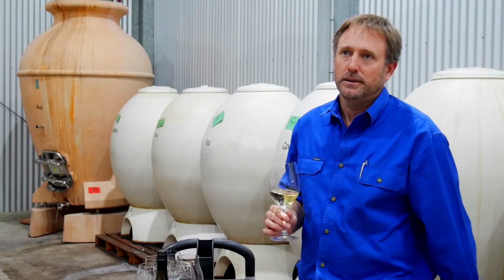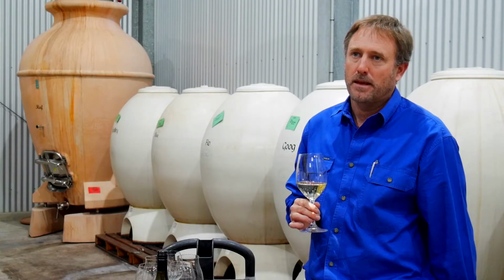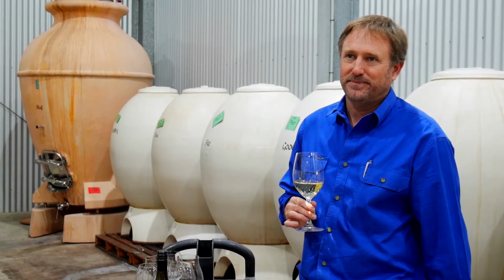So those grapes come into the winery a little bit sunburnt, for want of a better word, but then once they're in the eggs, how do those eggs transform those flavours into what you wanted, which is a really beautiful textural wine?